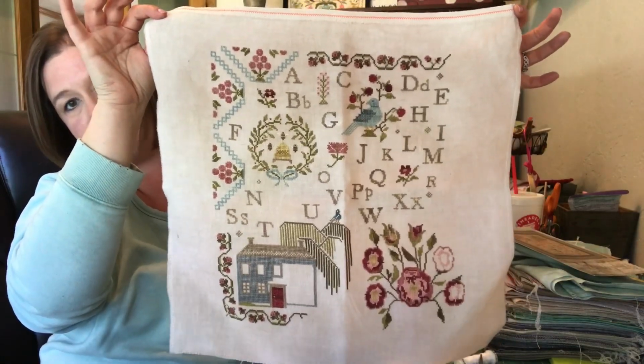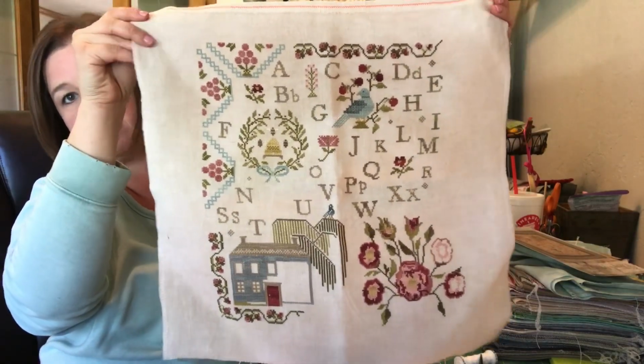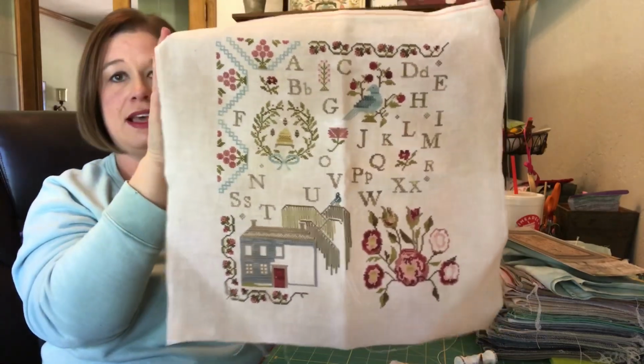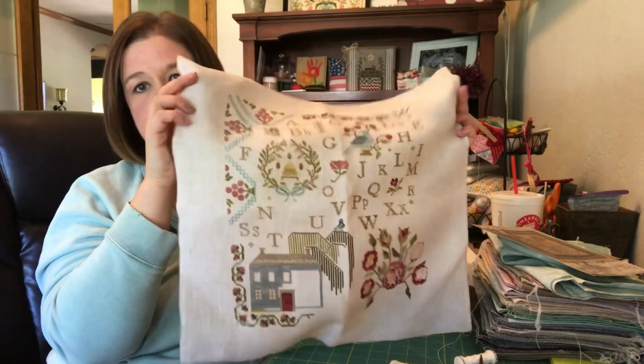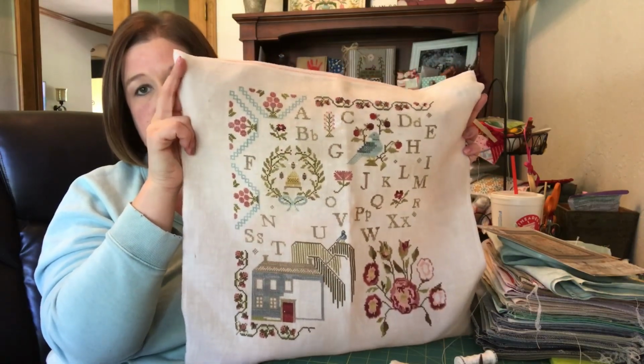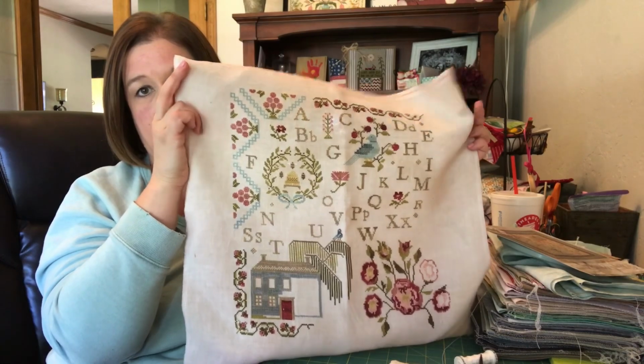So I think I have maybe 2 more letters of the alphabet that I need to do as well, but I am really happy with this. I am stitching this on 32 count Love Letters by Color and Cotton. I believe it was the February neutral color of the month for their fabric club.